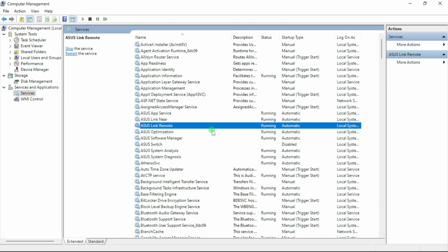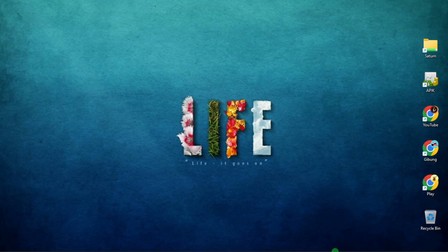So basically, in principle, as long as a service serves no use to you, then it's probably okay to disable it, or at least to change its startup type to manual. Alright, so that is another way of conserving your battery life even more.